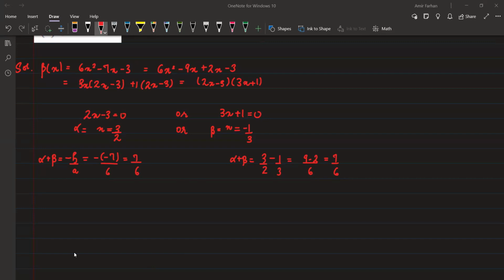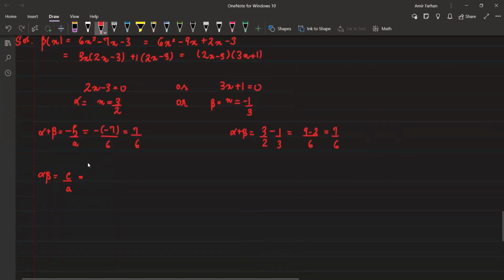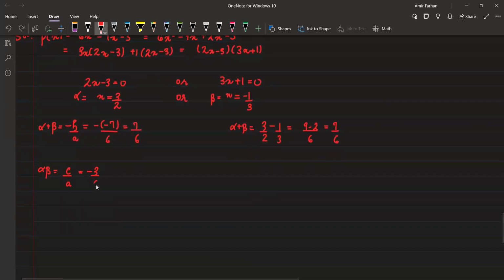Yes or no? Okay. Next thing is alpha into beta. C by a is equal to minus 3 by 6, that is negative of 1 by 2. And alpha into beta here is 3 by 2 into negative of 1 by 3. So you can see this 3 will get cancelled here. So 1 by 2 is left.